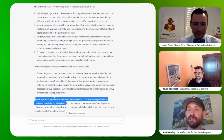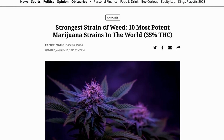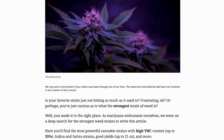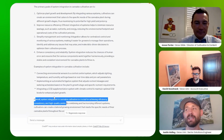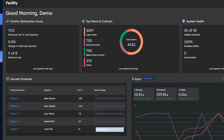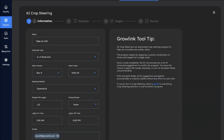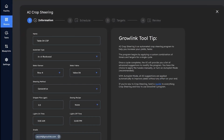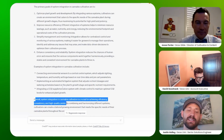And you know what? You're not sacrificing that quality by going with some sort of automated system. In fact, you're more likely to improve it. I mean, now you can dial in your environment, dial in your irrigation, and really maximize the things you're looking for in quality as well. So I don't think it has to be one or the other. I think it can be both. And that's an important thing to mention.